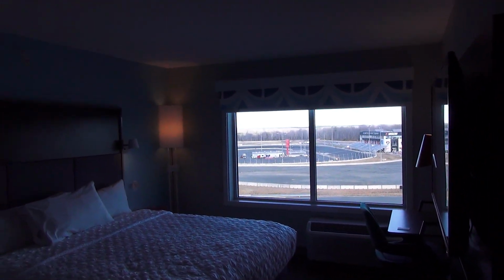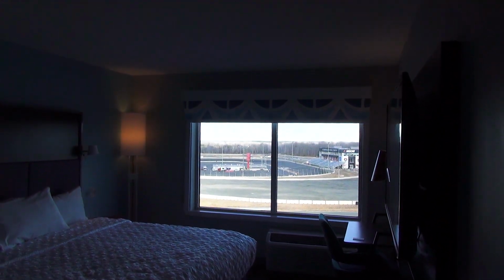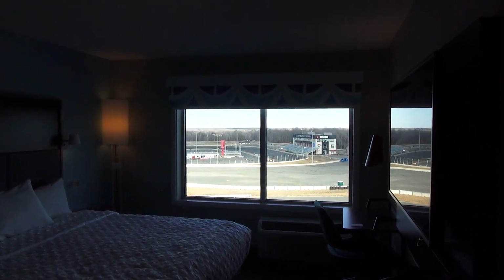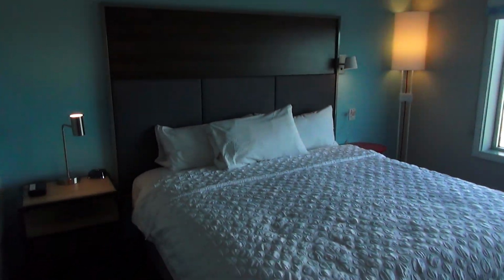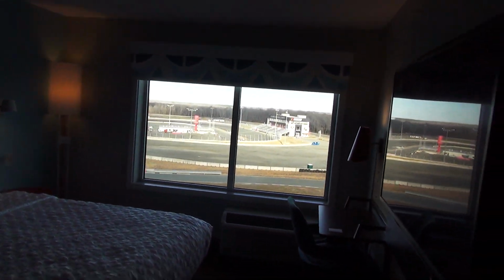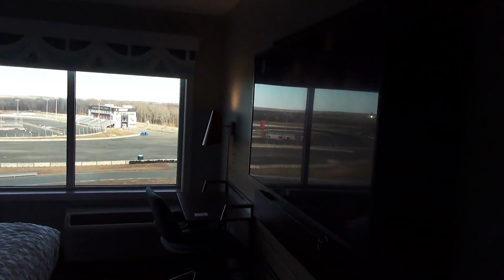I picked this side of the hotel. I did not know it was actually going to face that close to the race track, but the other side is kind of right on 95. Although I haven't heard anything from 95 while I was in here, so they might have that taken care of. But like I said, one word, and that is fresh. I imagine this hotel doesn't really see much use aside from when there's an event going on at the racetrack.